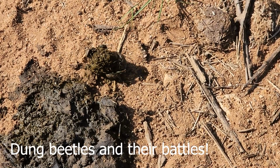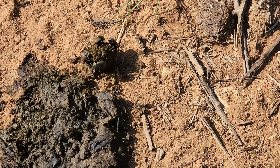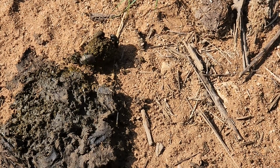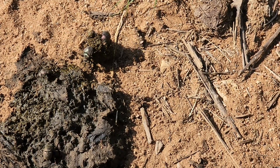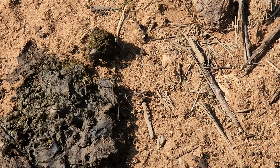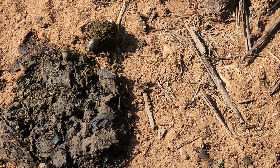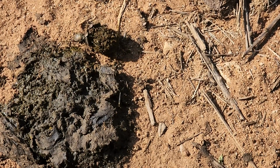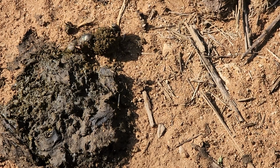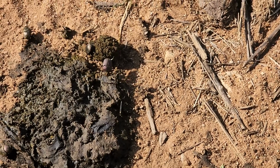Dung beetles utilize the dung in various ways. Sometimes they just feed on the dung where it falls, and other times they roll a ball, bury it, mate, and lay eggs inside of the ball. Some species breed inside the dung without burying any of it, so there's actually no external signs of them, and that's why it's advisable to not drive over dung, because there could be dung beetles in the dung itself.